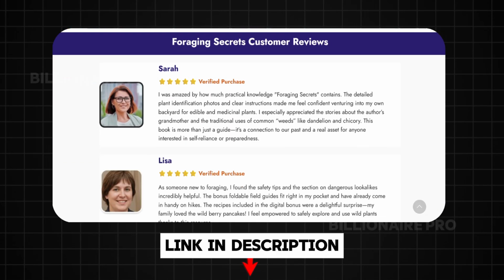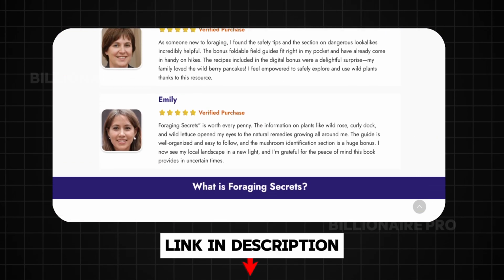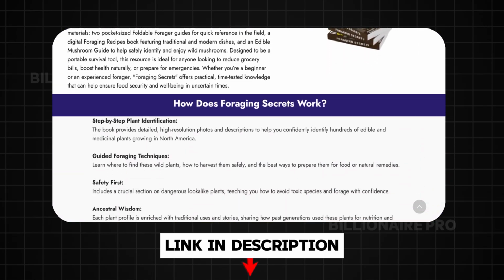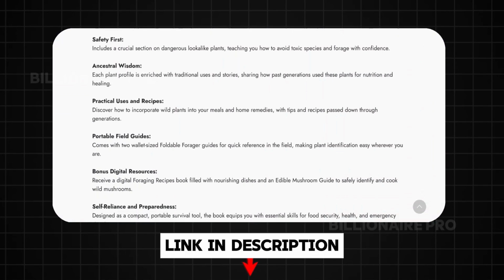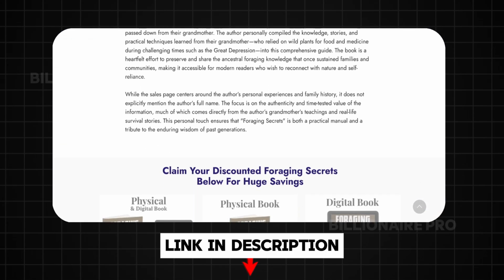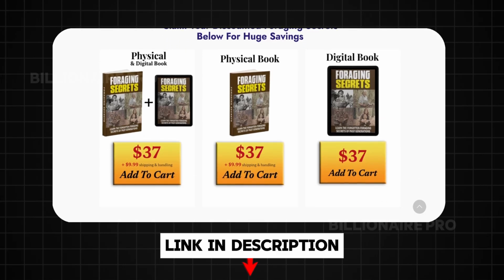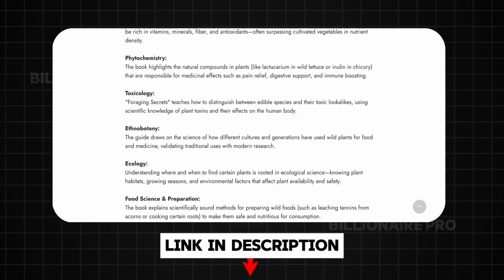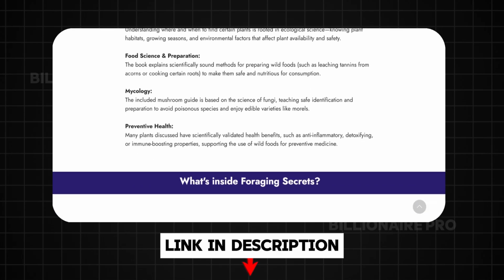Have you ever looked at the plants around you and wondered if they were edible? Well, this guide shows you exactly how to identify and use wild plants, and I'm honestly amazed at how much I've learned. The best part? It's beginner-friendly. The step-by-step instructions and illustrations make it so easy to get started, even if you've never foraged before.